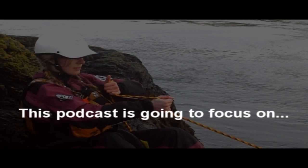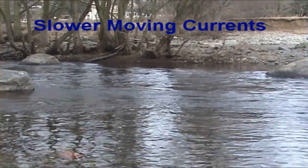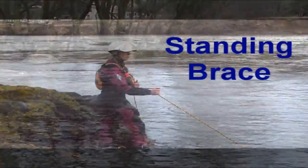There are several techniques to holding a line once a swimmer is in contact with the line. This podcast is going to cover standing brace, sitting brace, waist belay and dynamic. In slower moving currents, it is possible for the rescuer to hold the line by adopting a standing brace or sitting brace.